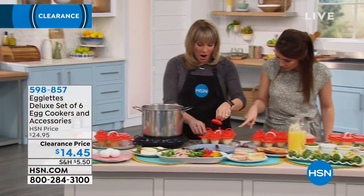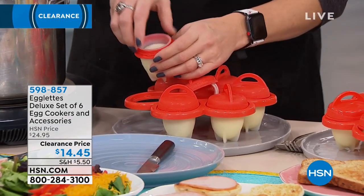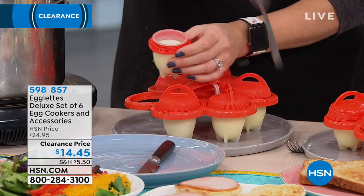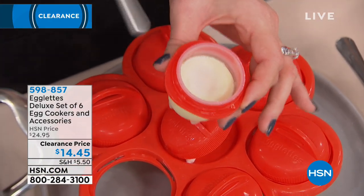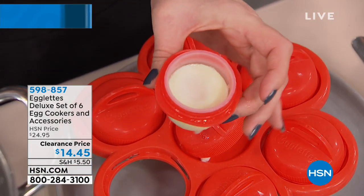So what's the big problem about hard-boiled eggs is peeling them. Nobody likes to peel them, right? So what we're doing is we're eliminating the shell before you cook them. Just all together, we're eliminating it. We're eliminating the problem. Egglets is so smart.